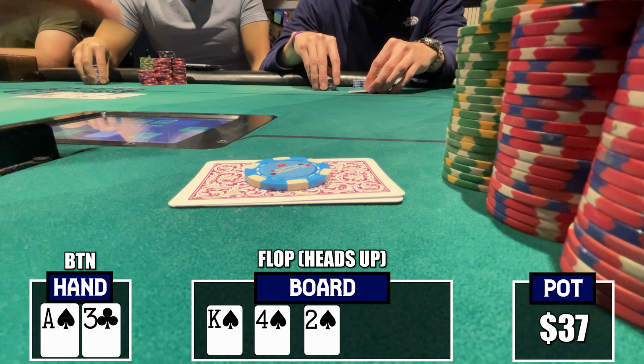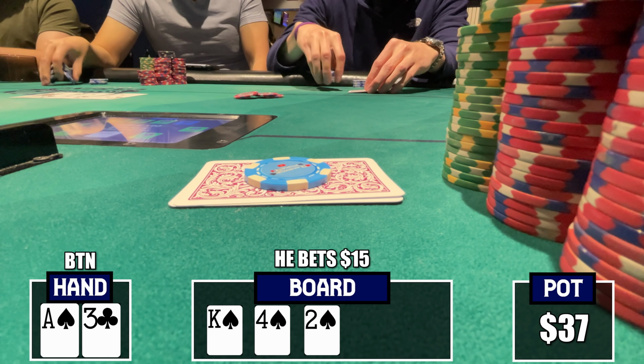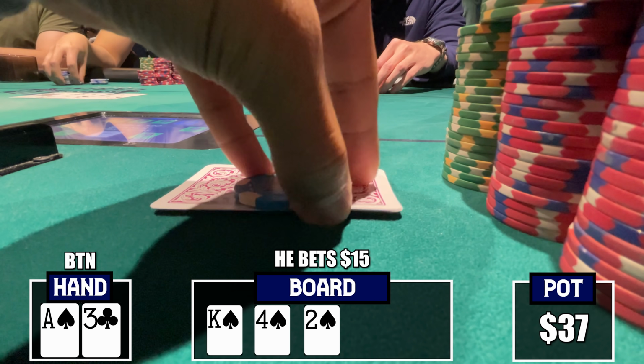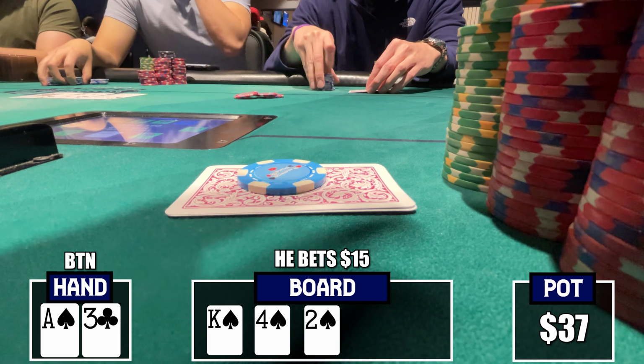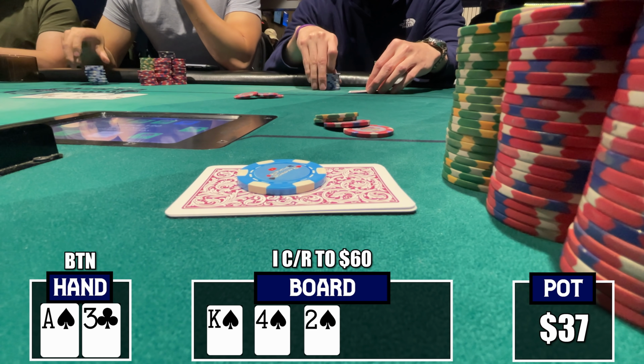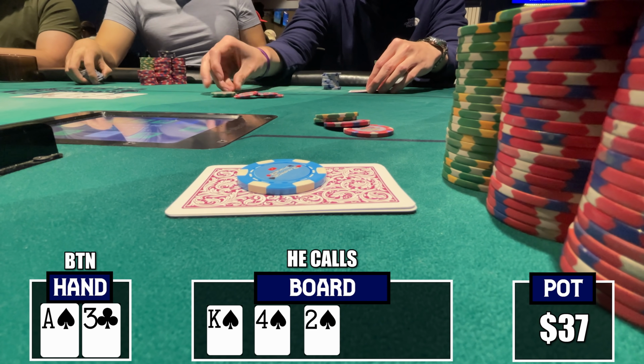I check, and this player throws out about $15, and given our ridiculous combo draw, pretty strong hand, we're out of position, very incentivized to either bloat up the pot or take it down right now. I check-raise to $60, sizing up 4x. With the $60 raise, this player makes the call, so let's try to improve on the turn.